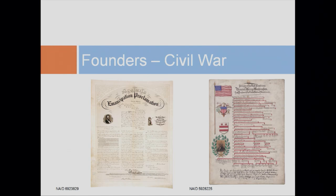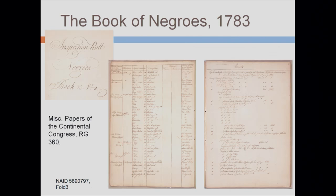My presentation will go over documents in a chronological way, and on these in-between slides I have some other records that are also in the vault. One is the Emancipation Proclamation facsimile that was made for the Sanitary Commission, and the other document on the left is a George Washington genealogical chart that was made in the 1800s.